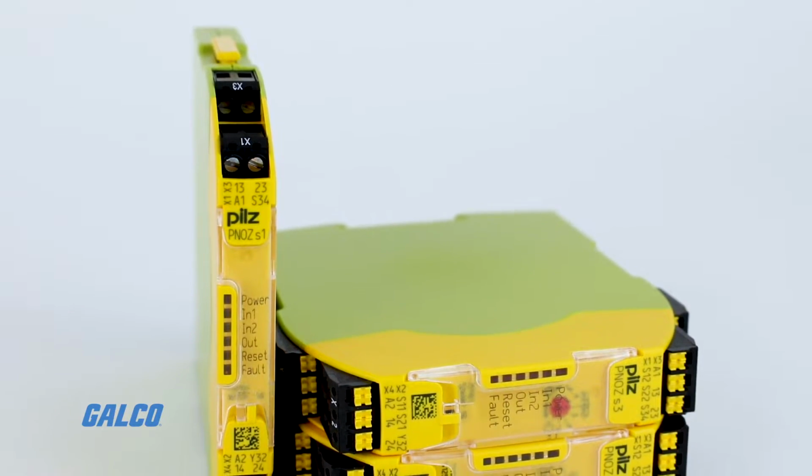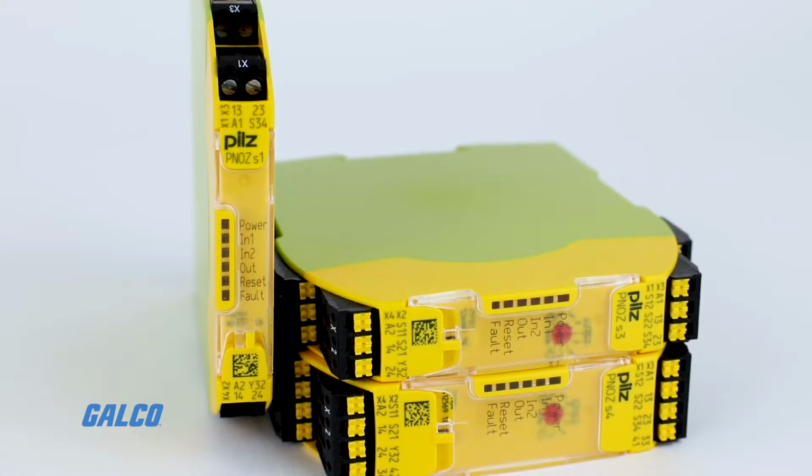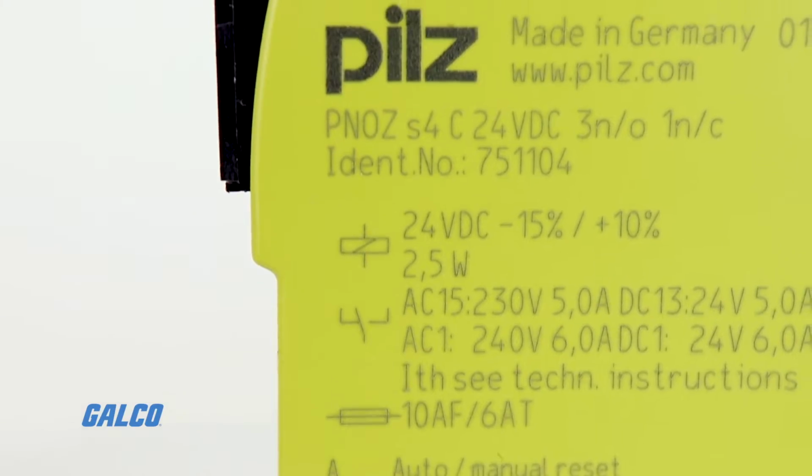The PNOZsigma series is also able to monitor safety gates, light barriers, and two-hand control devices, with additional options that monitor speed and safe brake control.